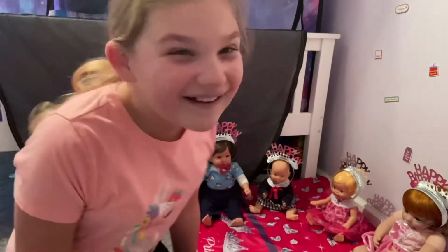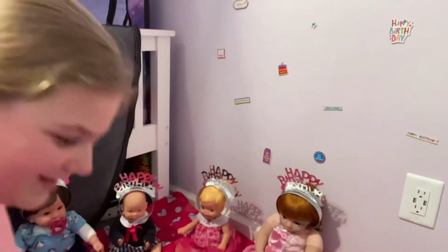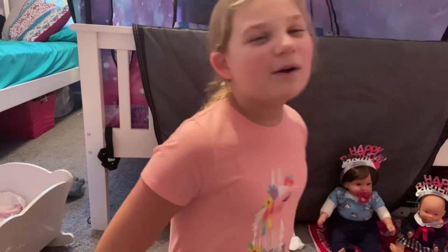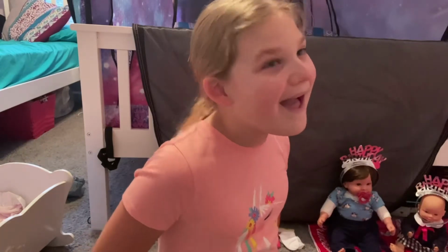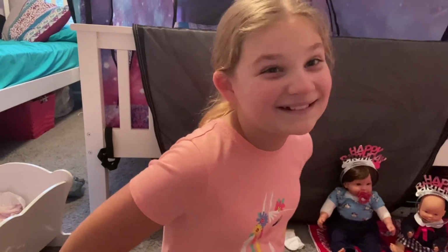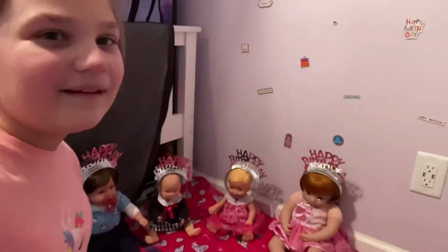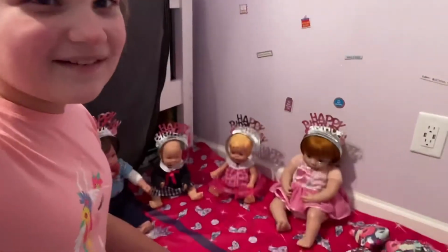Okay. Look at all these stickers on the wall. Look at it. I want to show you guys. Got all the stickers on the wall. There's the thing up there. I don't know if you can see it, but it's up there. We have a little banner. It's happy birthday. He's so cute.